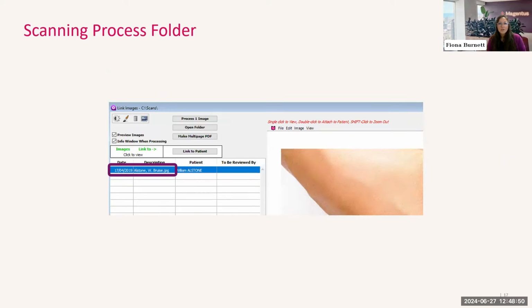After accessing the process folder contents, you will have a window that lists the attachments that have been saved to that location on the left-hand side. The right will give you a preview of the document you have selected from the list.